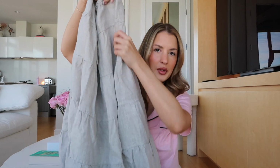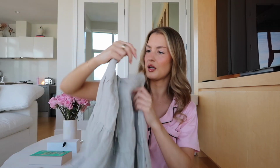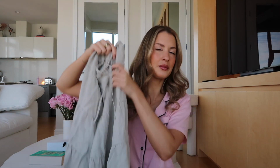It has a drawstring waist, this really pretty tiered material. I believe this is linen as well. I could be wrong and it could be cotton. I don't know. I'm pretty sure this is linen, but this is by their Wilfred brand. Again, it's kind of that eggshell stone color. And I just know I'll wear this all the time, like with a little tank top. So cute.